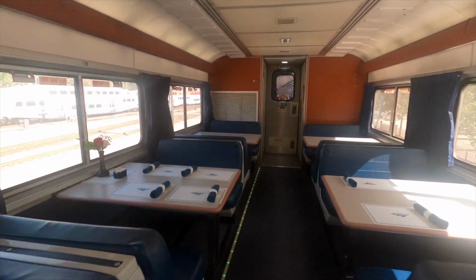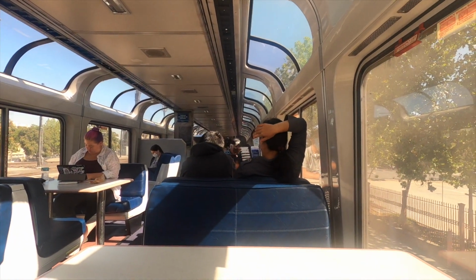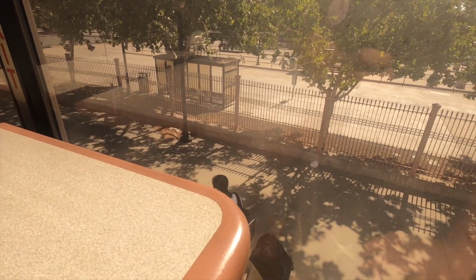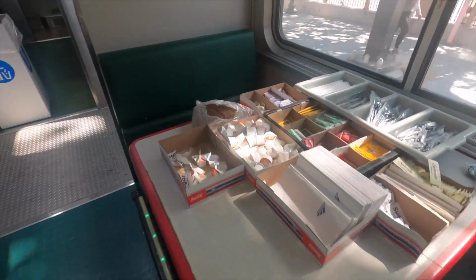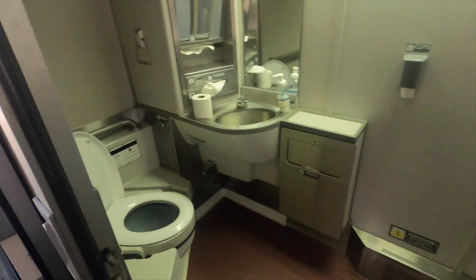Here's a quick look at the dining car. This is the observation and lounge car. Here, all passengers, coach or sleeper, can enjoy the vistas from large picture windows. On the bottom level of the lounge car, there is a cafe where passengers can pay for snacks. These snacks are not included in the price of the sleeper ticket. There are also many seating areas and a restroom.